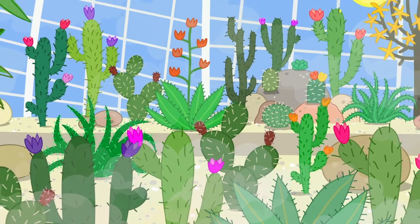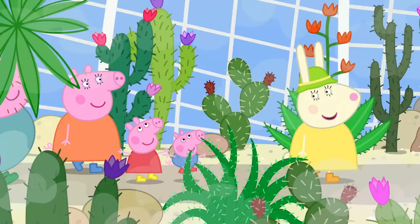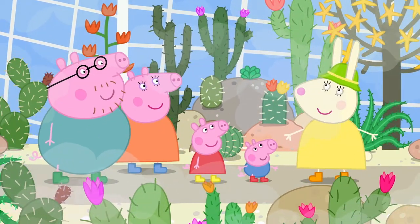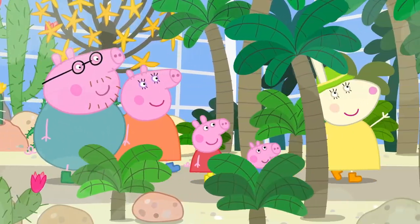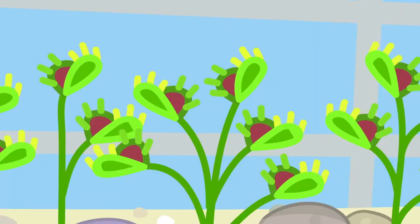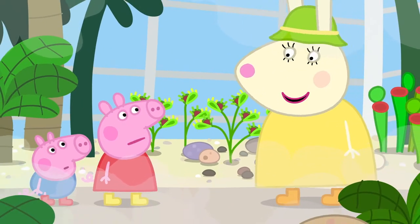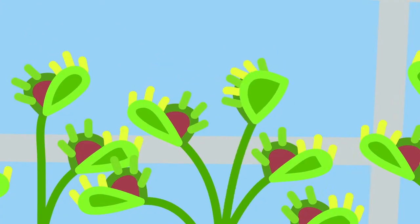Yes, please. This is the hothouse. It's very hot in here. Yes, Peppa. It is where we grow plants that come from very hot places. We have cacti, palm trees, and this is a Venus flytrap. Why is it called a flytrap? Because it traps flies. Watch. The Venus flytrap has caught a fly.